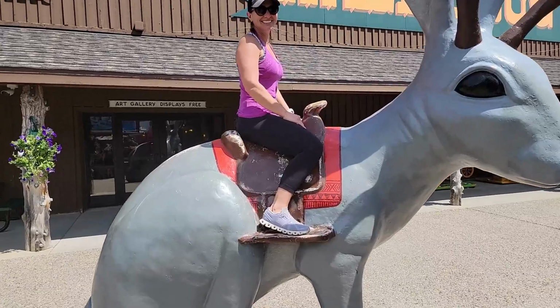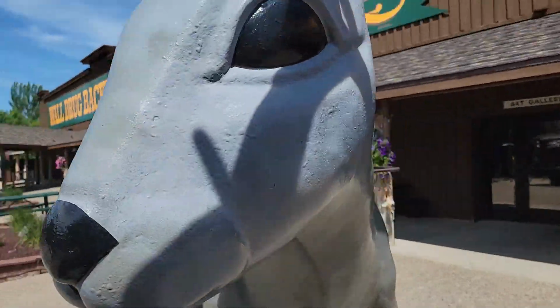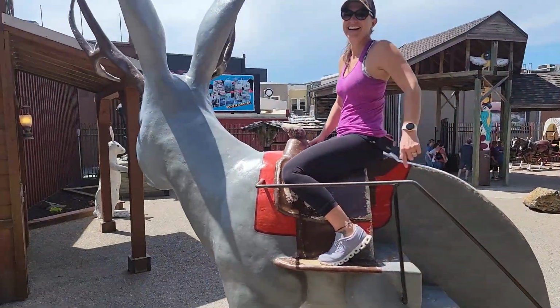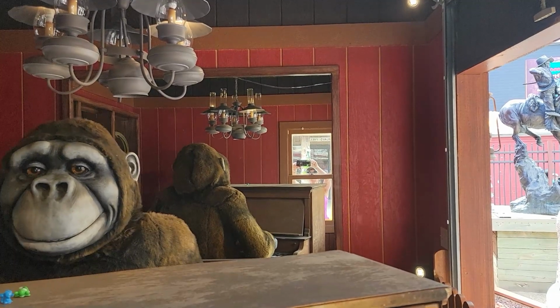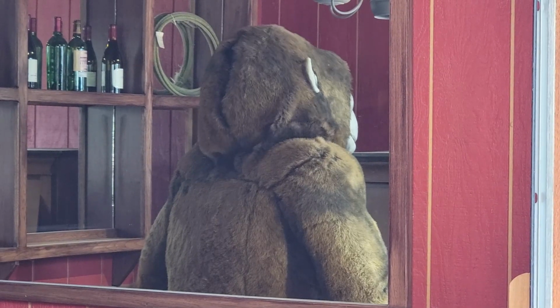So she climbs up here, and then we find out there's stairs on the other side. This place is huge. It just keeps going and going. I don't even know how to see all of it because you have to zigzag through all the stores and everything. And then you see T-Rex up here.